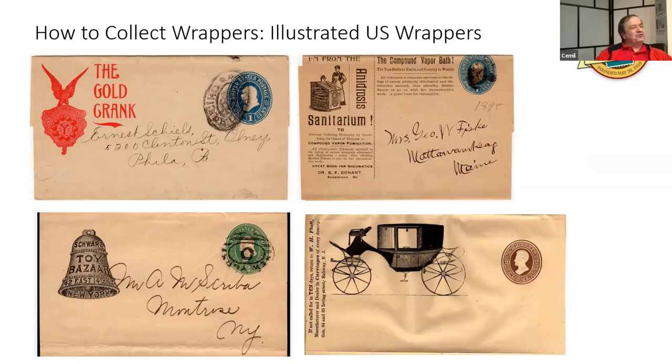Then moving to the right, the Anhydrosis Sanitarium. This Anhydrosis Sanitarium was something that was invented by what I would call a quack doctor. He came up with this before he did that. He was a photographer, and he invented a few photography-related items, and then he invented this.